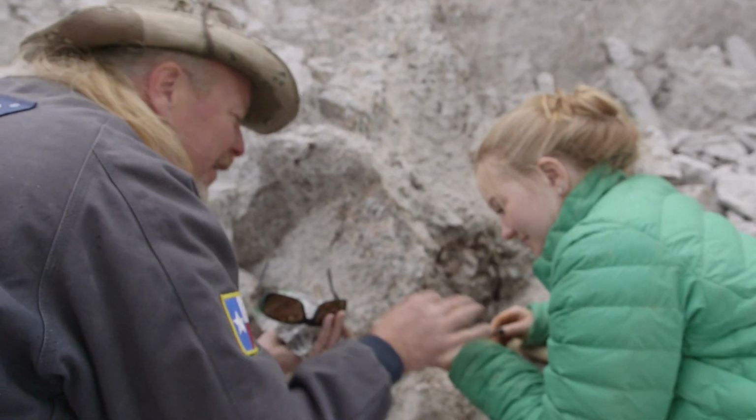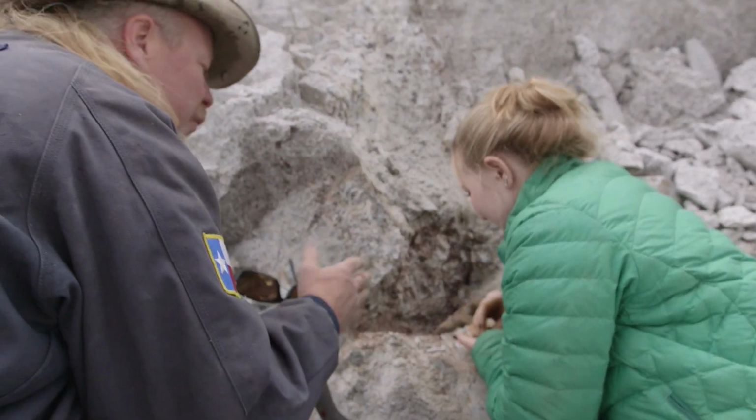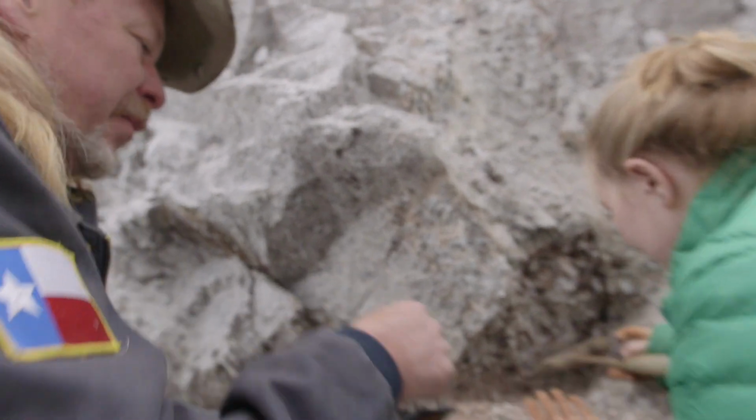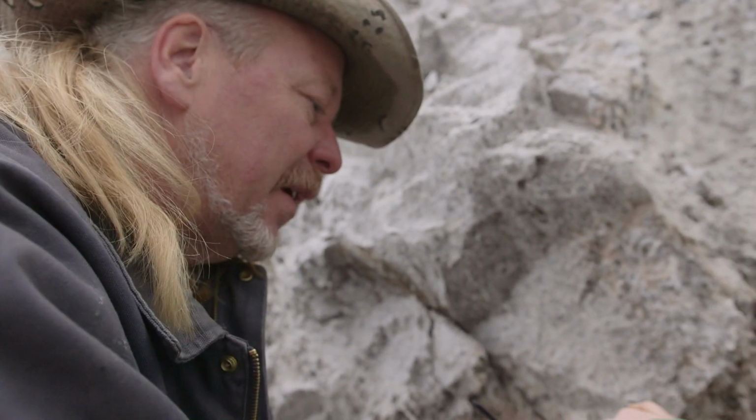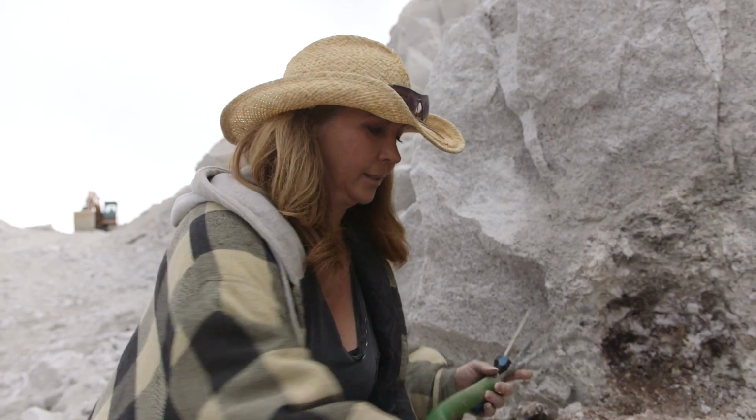There you go, sweetheart. All right, so we got some blue. Now what do we do? We slow down, right? So let's put, you want me to go ahead and put it in here? All right, so you got your blue. Let's keep working there. We gotta go, honey.